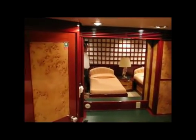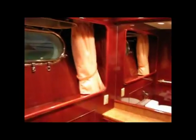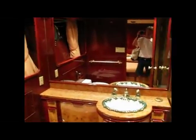Some more artwork, and then we get into... Okay, so I think I understood that these two beds can be pushed together. And then there's two of these cabins. So these are like the... and again, that same sink setup. And again, the same kind of bathtub with a shower.